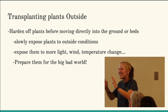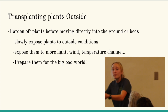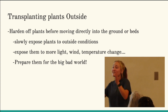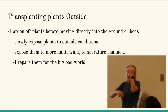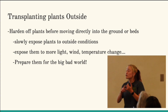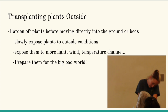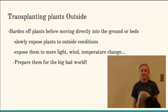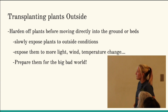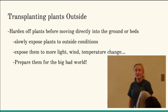A week is usually plenty to harden things off, but start putting them on your covered patio, expose them to more light slowly, give them a breeze, give them a temperature change. Bring them in again at night just so they get a feel. They'll shock less. You can go directly in the ground, but you'll probably get a shock and they'll be wilty for a little bit until they realize life's okay, and then they'll be fine. So slowly expose them to more light, wind, and temperature change. Prepare them for the big bad world.